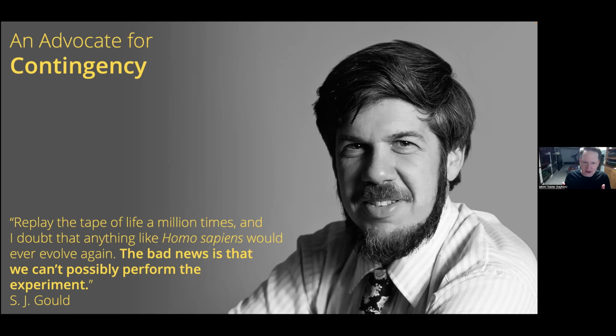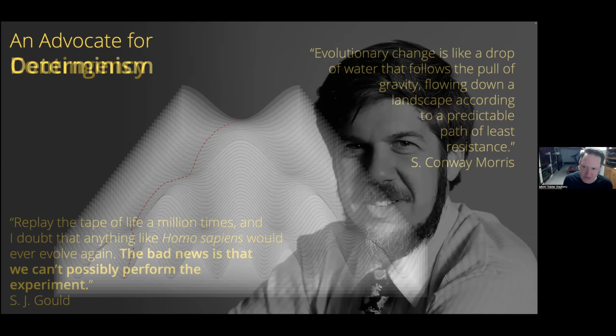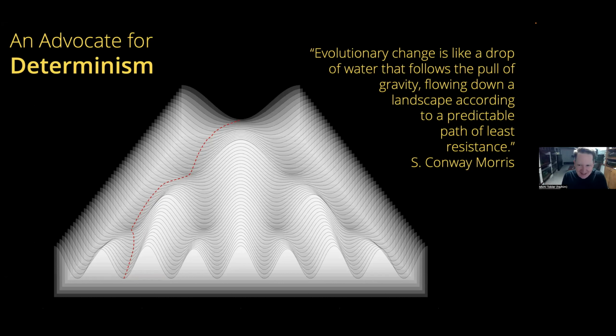But it turns out Gould only represents one end of the continuum of perspectives, because Simon Conway Morris, for example, upon investigating pretty much exactly the same evidence as Gould did, concluded that evolution was more predictable, and that evolution is more like a drop of water that follows the pull of gravity down a predictable path on an adaptive landscape, ultimately leading to a predictable evolutionary outcome. Essentially, Conway Morris argued that there's a finite number of ecological niches, and there's a finite number of engineering solutions that organisms can use to exploit these different niches.